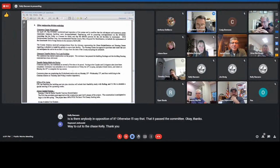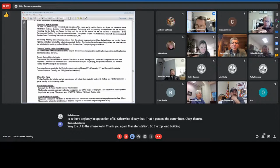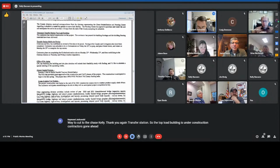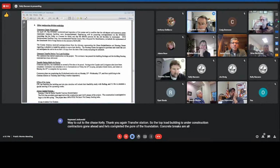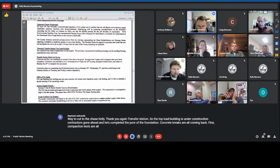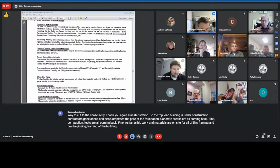Kent Transfer Station. So the top load building is under construction. The contractor has completed the pour of the foundation. Concrete breaks are all coming back fine. Compaction tests are all coming back fine as far as his work. Materials are on site for all of his framing, and he's beginning framing of the building. So all of that is working out well.